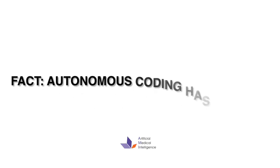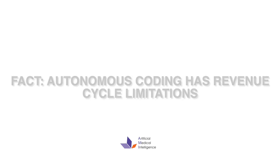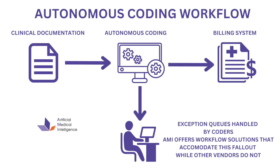Fact: autonomous coding has revenue cycle limitations. This is true. Vendors that offer coding only as a back-end service without feedback for clinical documentation improvement or workflow support limit both quality and control. For effective revenue cycle management, healthcare facilities must maintain control over their health information management systems to avoid risks like fraud, abuse, or OIG audits.